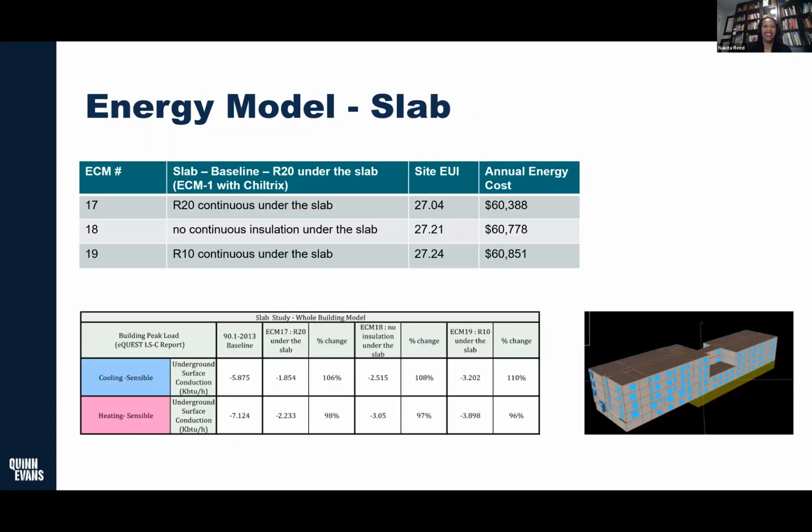All right, so under the slab, we were looking at what would happen if we insulated under the slab. So either with one being no continuous insulation under the slab, another being R10, another one being R20. And so at first glance, when we're looking at the site EUI, we saw a little bit of variation between if we had R20 at the top versus no insulation in the middle versus R10 at the bottom. But there really didn't seem to be that much of a variation.